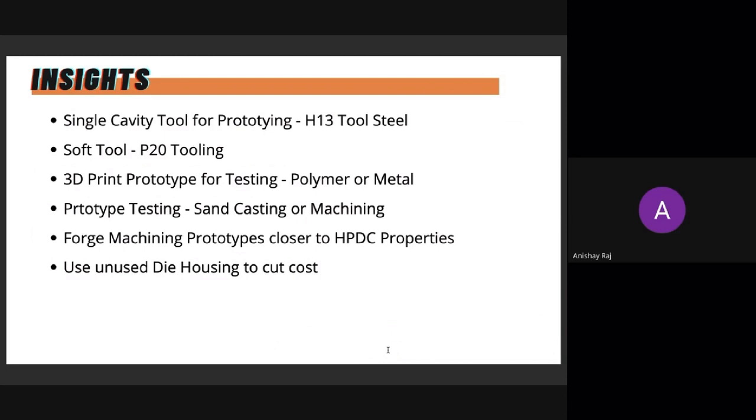So there are two ways you can go about it. You can either do a sand cast prototype and do your mechanical testing or physical testing. If it fails, then there's a challenge. But say if it passes even in sand casting, you have significant confidence that in die casting it will easily pass, right? It will easily manage the loads that are involved.